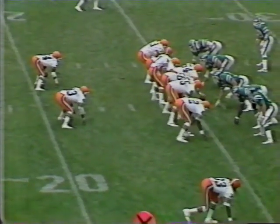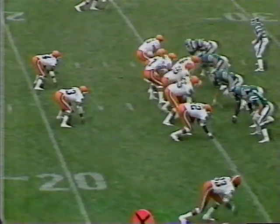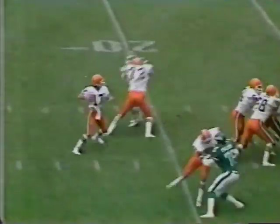Walt Michaels claims it's the number that he wears, because that's Walt Michaels' old number when he played. Passes. Intercepted. Burgess Owens has it. Pruitt slipped. Owens came right over the top with the interception. Big break for the New York Jets.